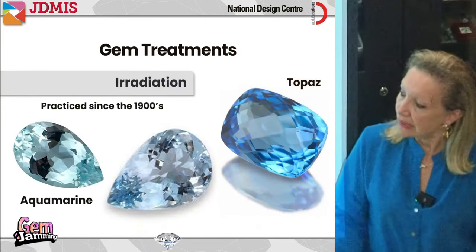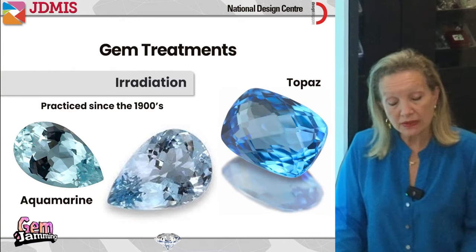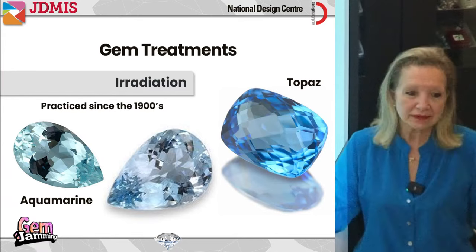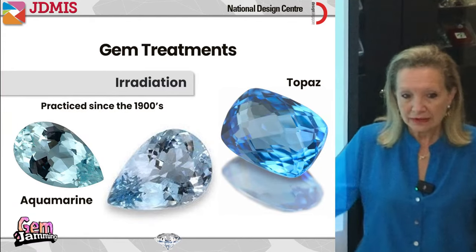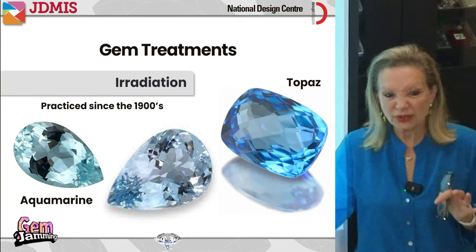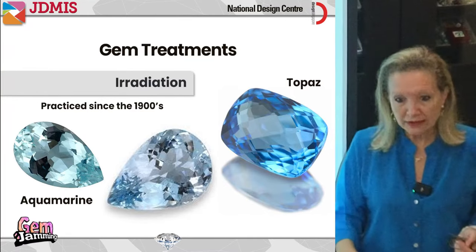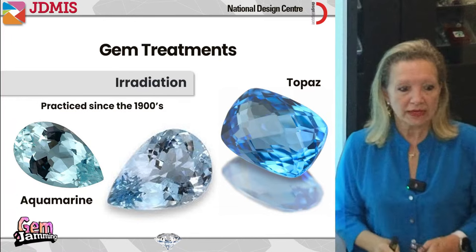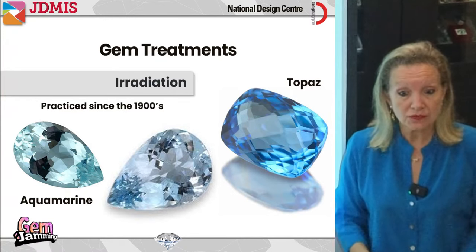Irradiation. Aquamarines are often irradiated. We irradiate them to remove the green because when they come out of the ground, people think of aquamarine in this lovely light blue color, which is a beautiful baby blue. But at the end of the day, most of them have a lot of green tone to it. And the more green, the lower the value of that aquamarine. The more blue, the more valuable the aquamarine is. So we irradiate stuff to drive away the green, which is very often.